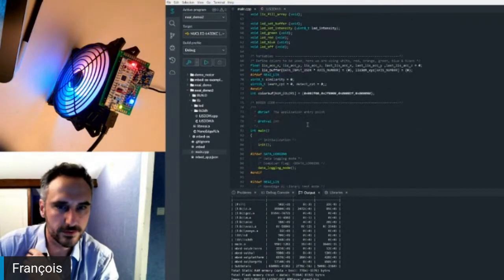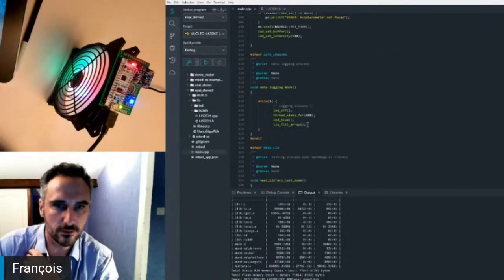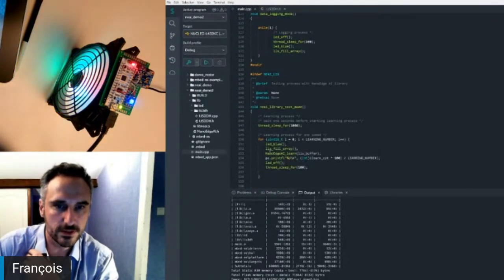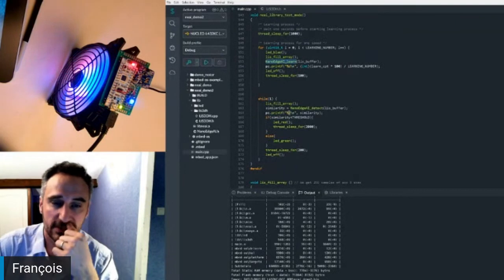But here, I don't know if it's visible on screen, but there are two functions that I will use. The first one is nanoedge.ai learn. So directly to that function, I will send my buffer of vibration that I just collected. And I will do that learning training loop 10 times. I don't know if it's 10 times on the parameter, but 10 or 20 times, for example. And I will switch just after that to the detection mode.